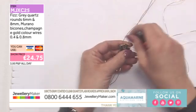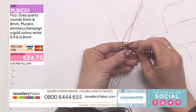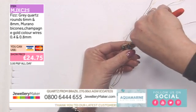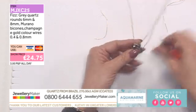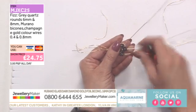Okay, so you'll find one will go to the front and one will go to the back when you do this. It's another great thing about wire macrame. I think it's so much easier to finish off neatly than with thread. Yeah, definitely. Okay, so here we go. We've got all our ends finished.